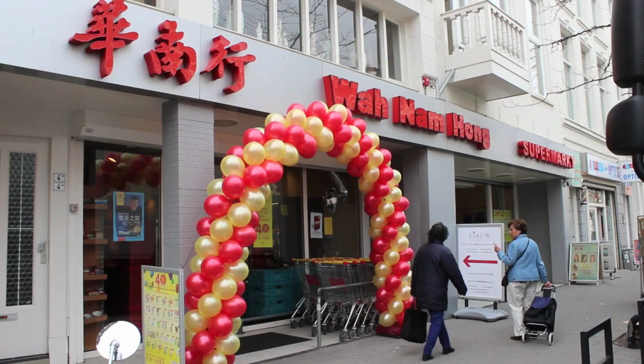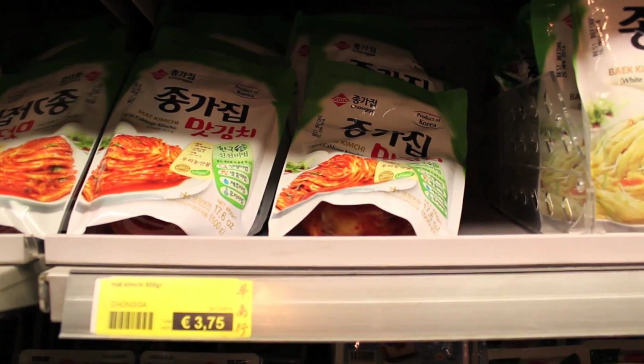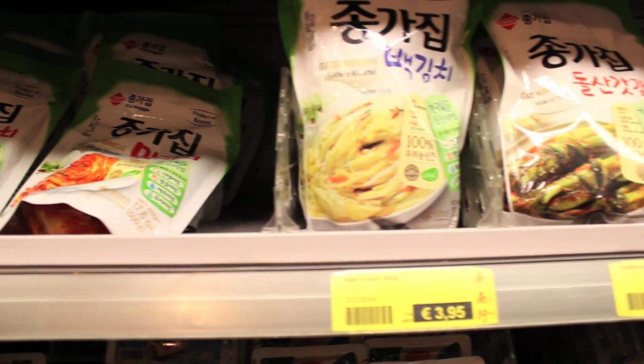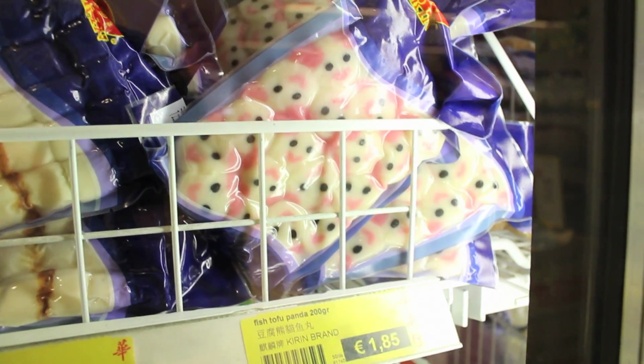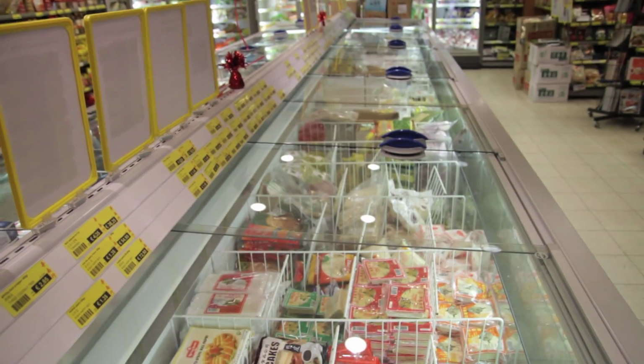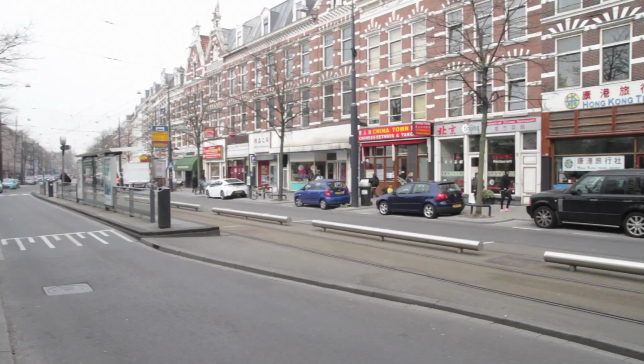This was the first Asian market we saw in Chinatown. And I was already really excited because, you know, I'm a big fan of Asian markets. It's a really nice shop and I think this one is a little bit cheaper than the other one.